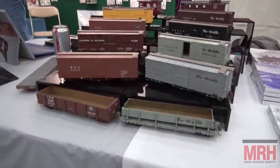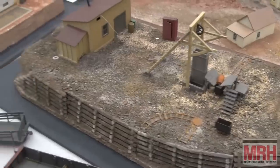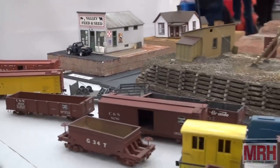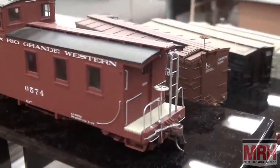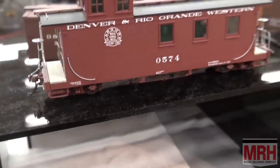Another nice thing is you're in between all the scales. I see On3 scale, On30, and you've also got the Grantline narrow gauge cars in HO scale. Correct, yeah, we have basically everything from Z scale all the way up to large scale with Grantline, and also with the decal line. And with the ready-to-run stuff and the other narrow-gauge cars, we do a lot of different scales on that side. That's awesome, Doug.